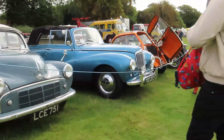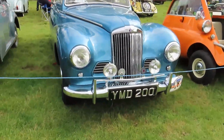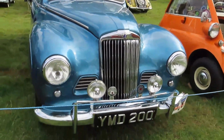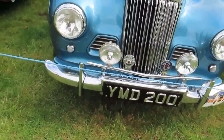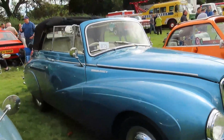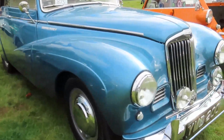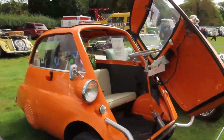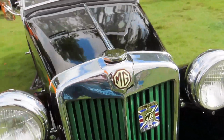And beyond that is a very, very shiny Sunbeam Talbot 90. What a lovely colour that is. Gorgeous, gorgeous car. I do love the Sunbeams. Once again, the period correct number plates on there as well. What a lovely looking Tourer that is. Spats as well, covering the wheels at the back. Just makes it look so graceful. Next to a little Isetta. And quite an early MG. I do like the lamps on that one.